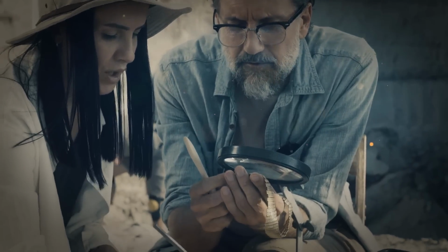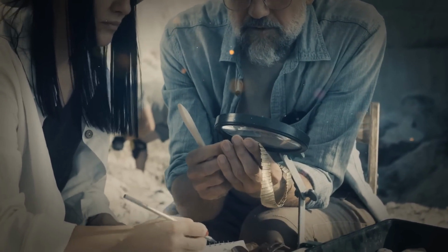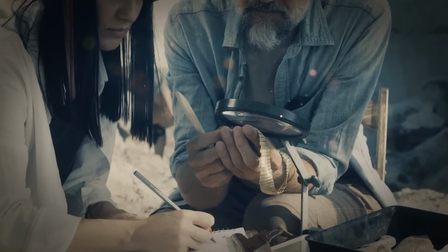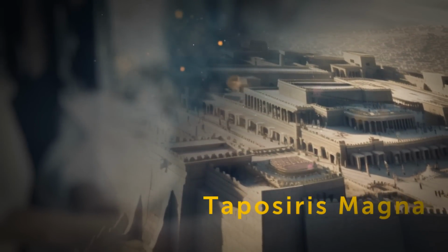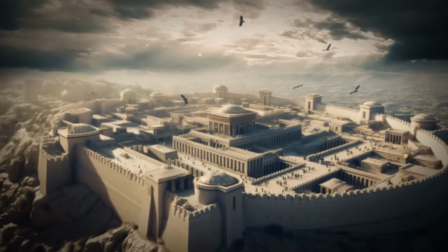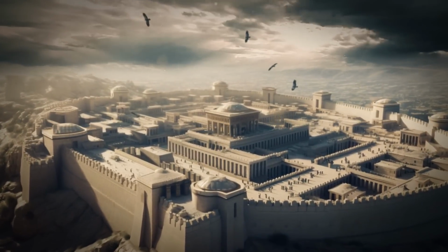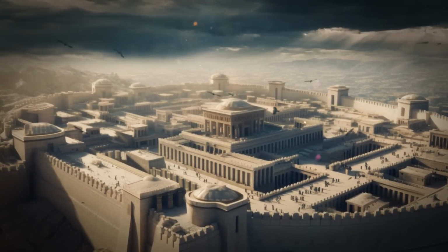So, one archaeologist, Dr. Kathleen Martinez, has been studying ancient records and temples around Alexandria for decades and concluded that the tomb of the queen should be located under the ancient city of Taposiris Magna, founded in 280 BCE. It was a big city on the northern coast of Egypt where tens of thousands of people were engaged in trade and industry, and it seems that Dr. Martinez's guesses turned out to be correct.